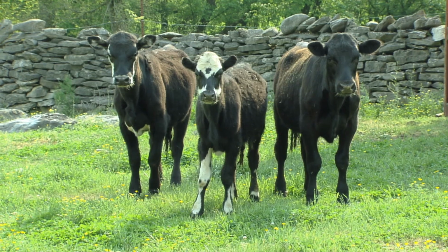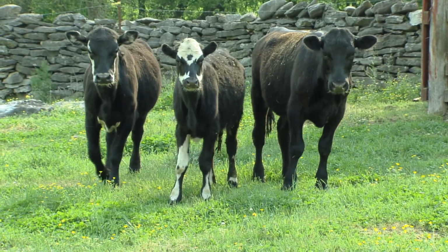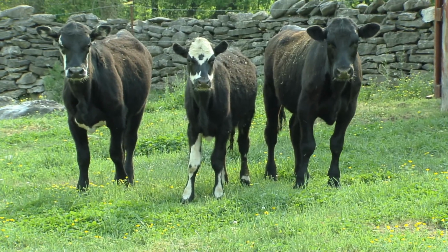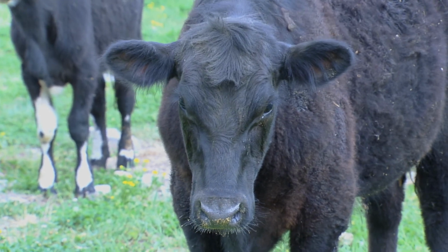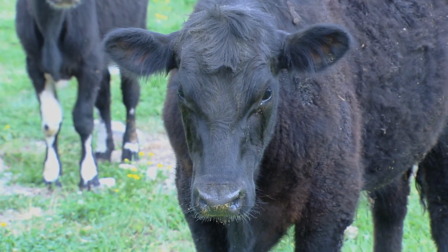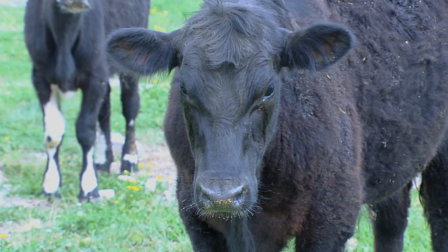I checked my cattle every morning, and they all were not up. And of course, the first place I thought of was my neighbor's hay field. Well, sure enough, that's where they were. And I ran them back across the creek. I just waded the creek, put them back.